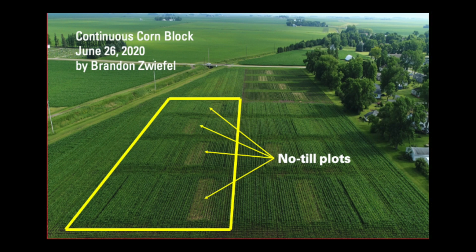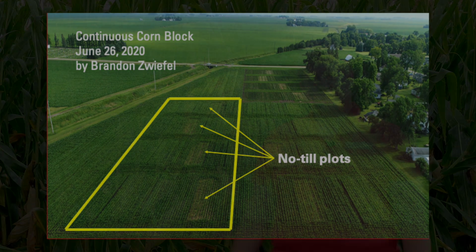In this slide, what we see is a demonstration of how those plots are arranged at the Kanawha Research Farm. You can see I have the block outlined for the continuous corn block at that particular research farm, and then within that block for the continuous corn, I've highlighted the no-till plots so you can see that they're randomly assigned within the block. And because we took this picture on June 26th, you can still see the residue left from the prior year in the no-till plots. That's what makes those plots stick out in this particular photo.